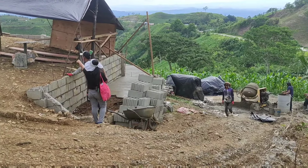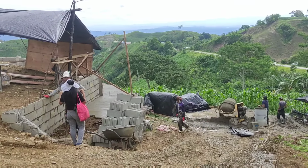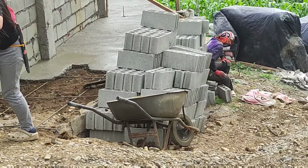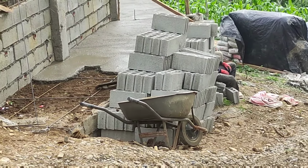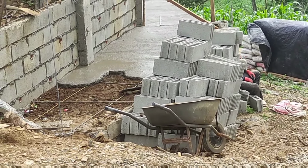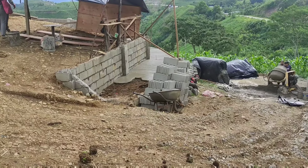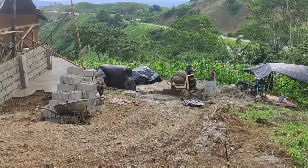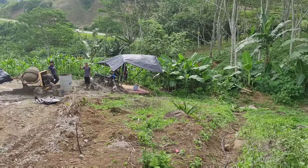So this might be a bit loud. The cement mixer is running. They're just finishing up here. It's not gonna be thick. This looks like 2 inches or something, but it's not gonna carry a car or anything, just us walking, so unless we gain a lot of weight, it won't be a problem.